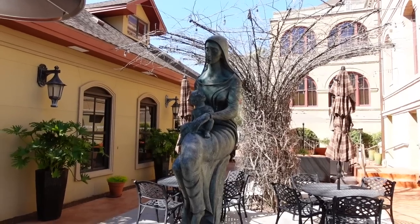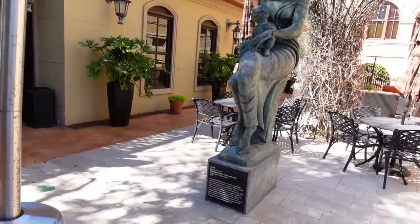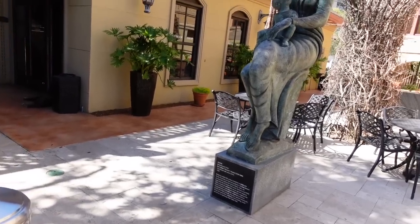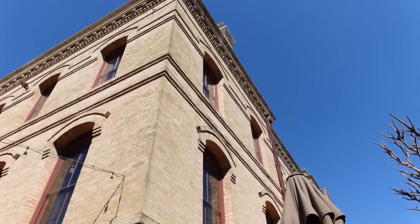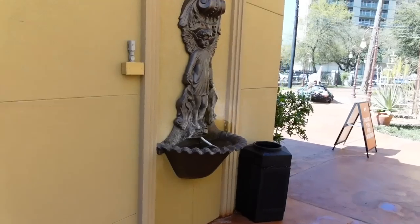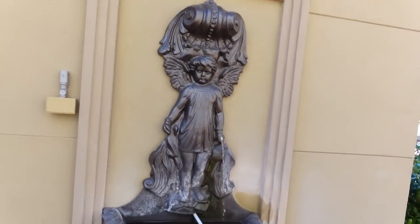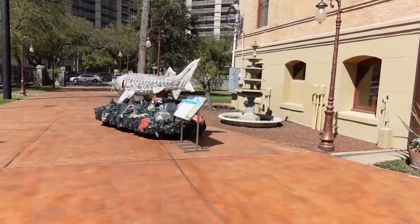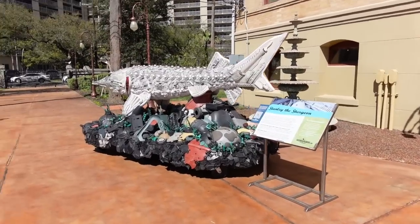Here we have a giant sculpture of Madonna and Child. Check this thing out. Stanley the Sturgeon.